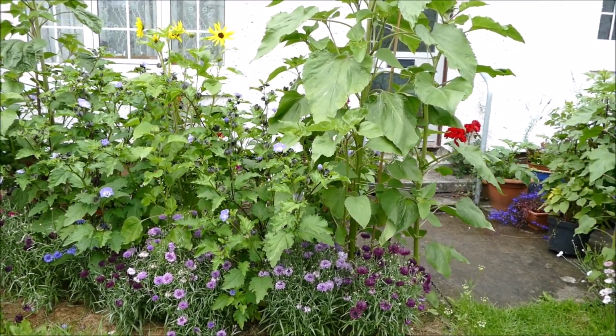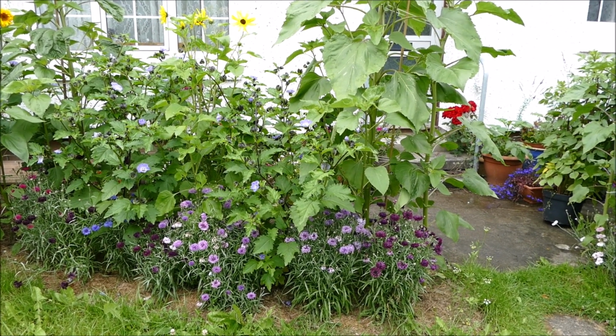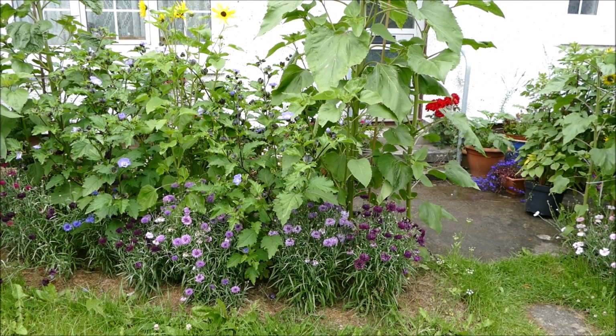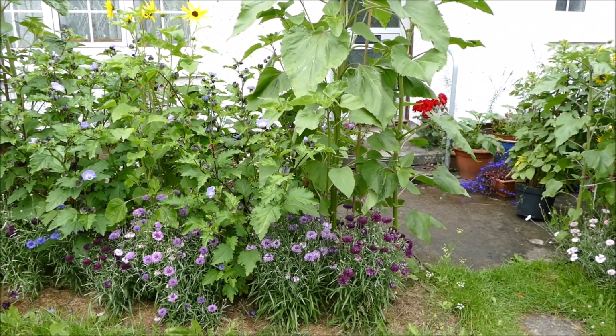They're looking really nice. The packet was a mixture of different colours, so I didn't know what was going to come up. Interestingly, the ones in my parents' garden have more of a mixture of flowers, but for some reason, just the way of chance, it seems to be mostly purples and maroon colours that have come up in my mixture. So these are actually really big plants.